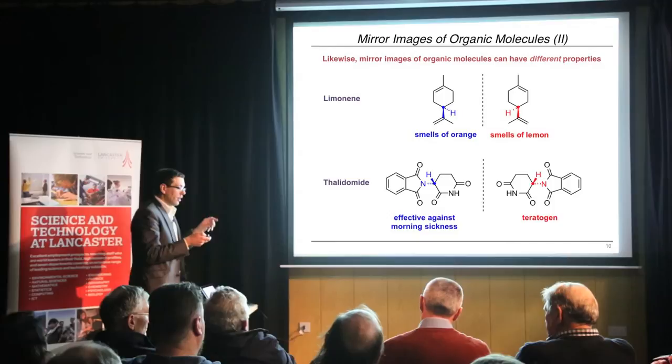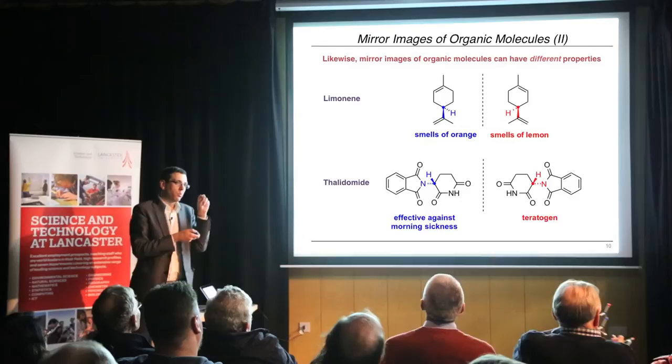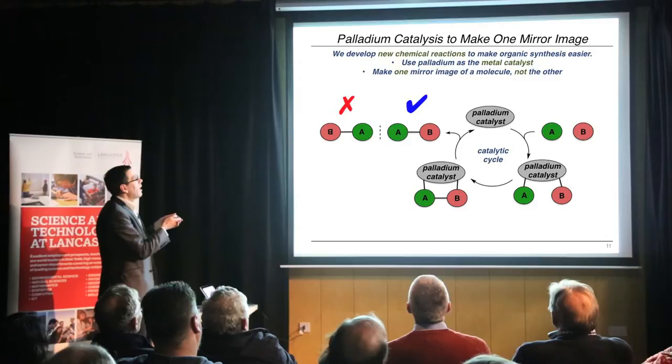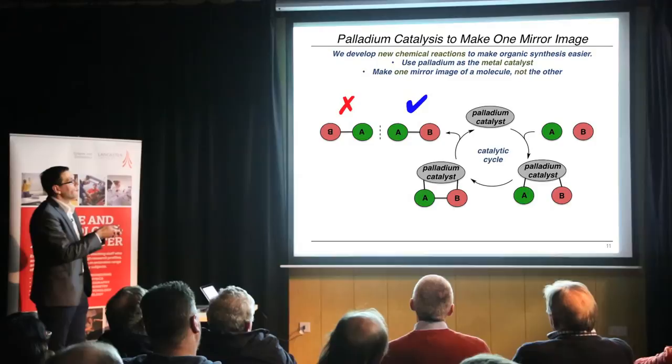So how does this then relate to what we do? As I have said, we develop new chemical reactions, and that metal catalyst that we're using is very specific. It is actually based on palladium metal. And what this allows us to do is make just one mirror image of the molecule and not the other. So again, this is the catalytic cycle, except that I have now changed this from any metal catalyst to a palladium catalyst.